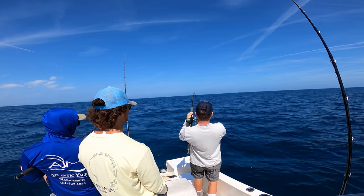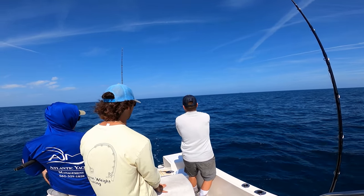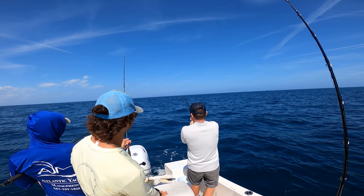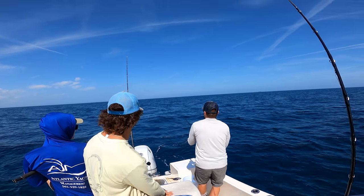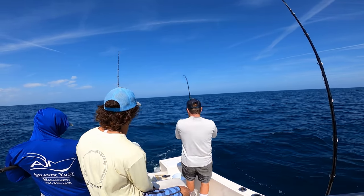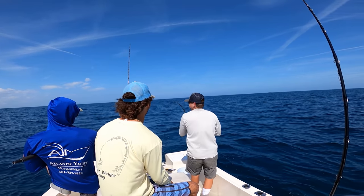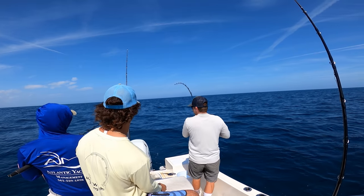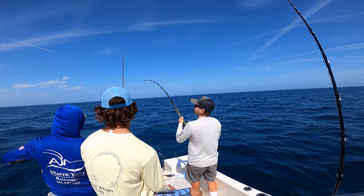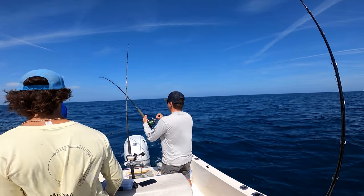Looks like a jew. Those bonitos? Just fight them nice. It's an 18. Not black. Nice one of my life. I kept calling it a bonita. I think the tail beats though. It's a bonita, buddy. Lift your rod. Good size, Joe.